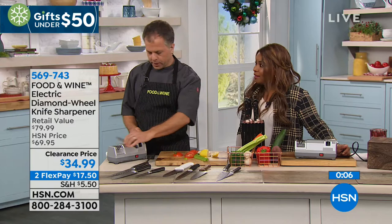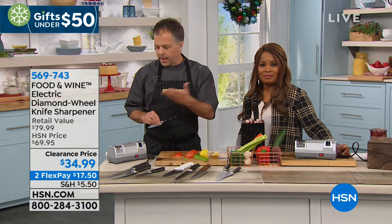So sharpen your knives, bring your knives back to life. You don't need to throw out the knives if they're dull. You buy the Food & Wine sharpener, bring those knives right back, and you're gonna be cooking and slicing and dicing for years to come.